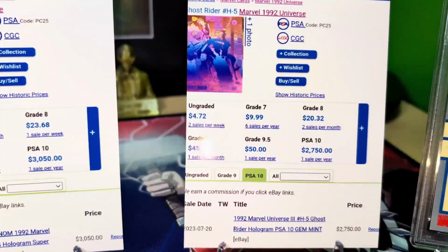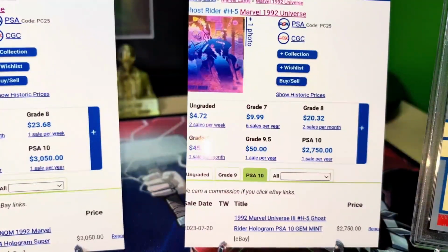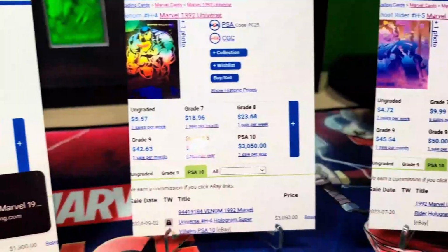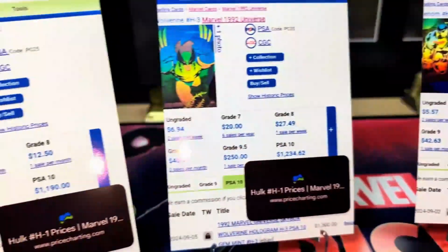And here's the Ghost Rider hologram, a PSA 10 on average. There was one sale per year. It was $27.50, almost $3,000 there as well for the Gem Mint 10, and good money for the grade 8s and higher. Now, you may see these grade 7s seem a little low. The Venom is actually up to $20, and so is the Wolverine.